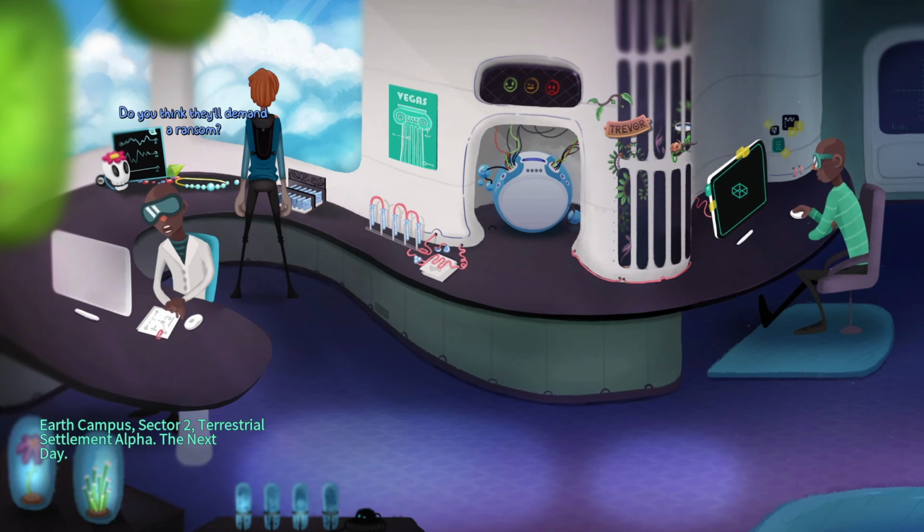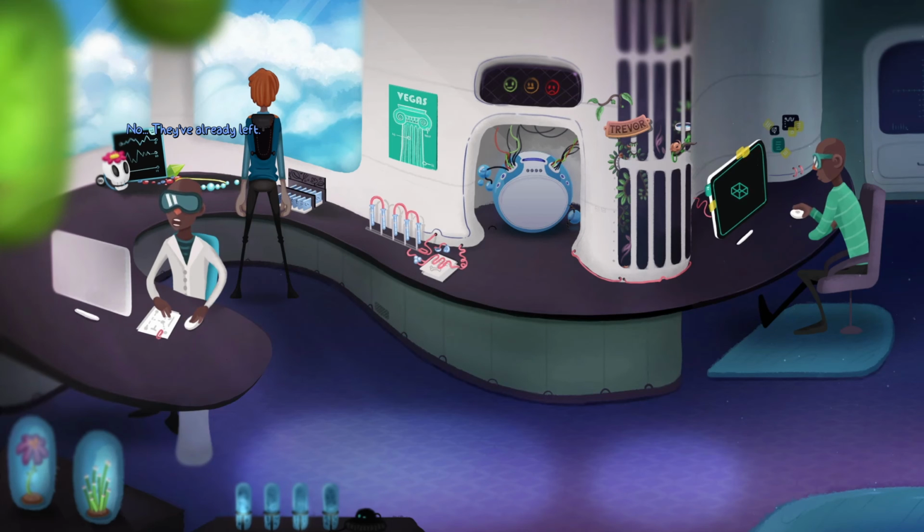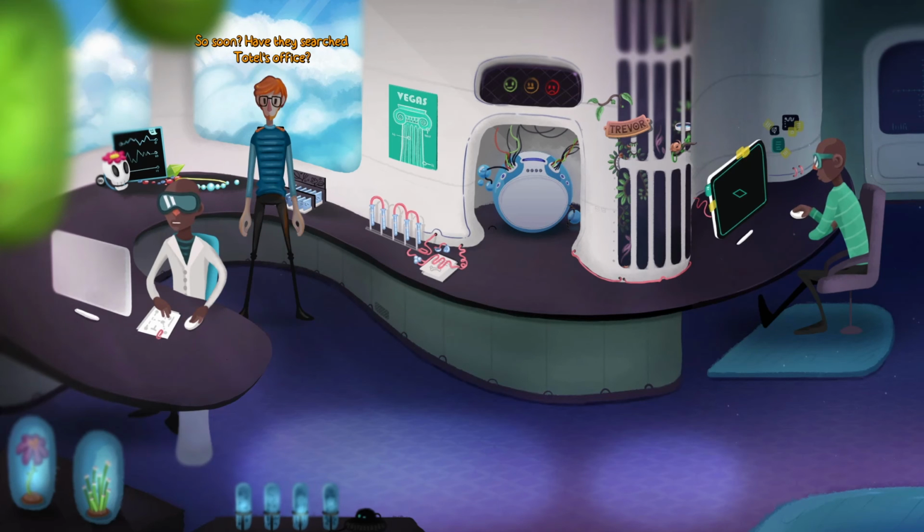Do you think they'll demand a ransom? At least that would tell us Total's okay. I guess the Securicops are watching the university. No, they've already left. So soon? Have they searched Total's office? No, but they've secured statements from the entire staff.